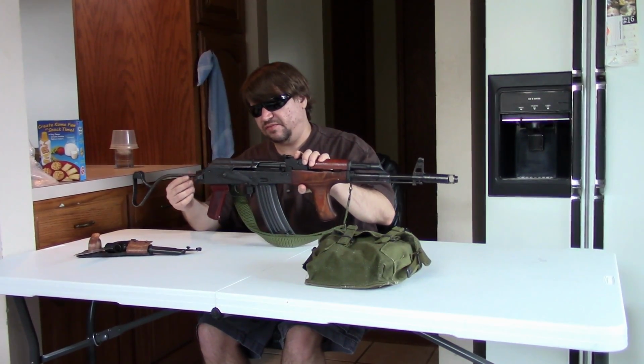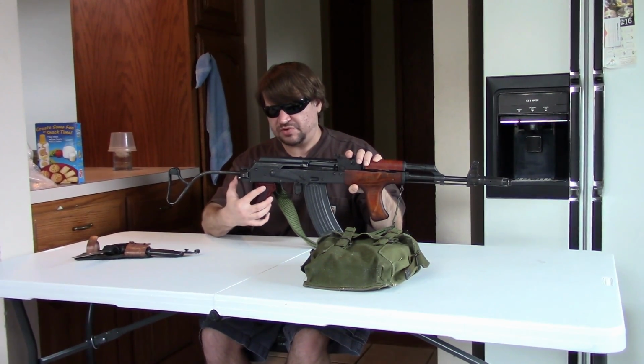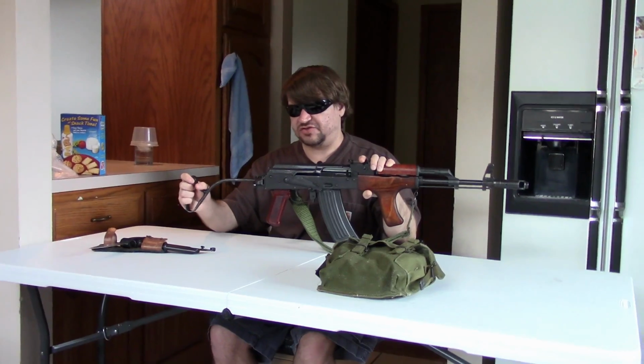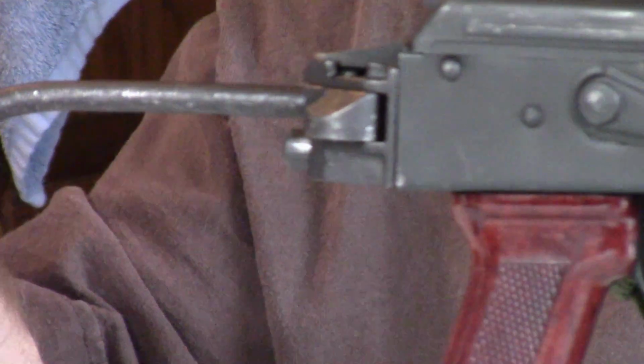It takes a wire folding stock that fits in a standard rear trunnion. As you see, it's a push button. The stock itself was very much inspired by the East German, but has quite a number of Romanian flares. It's a little bit offset. It's got the button versus the lever.